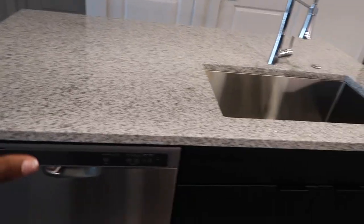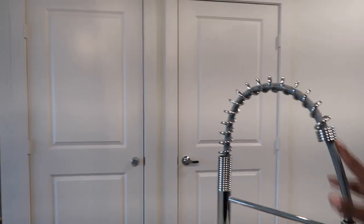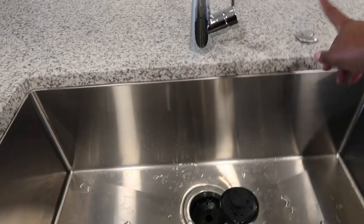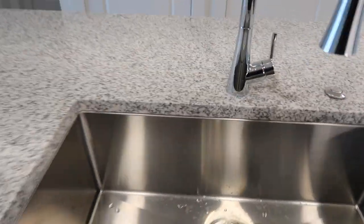Now, just a quick spin around, you're gonna see my island. I have this gorgeous sink. I absolutely love it. I think this is called a bungee sink. I'm not 100% sure. And then I also have a garbage disposal, which is this button here.